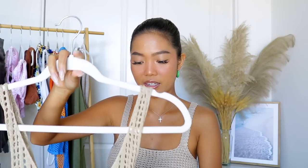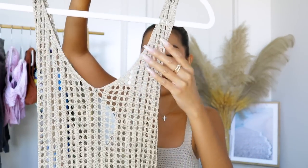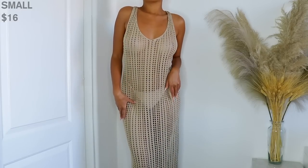Up next, I also have this other bikini cover-up. This is probably one of my favorite bikini cover-ups at the moment. It is this crocheted maxi dress, and as you can see, it's pretty see-through.